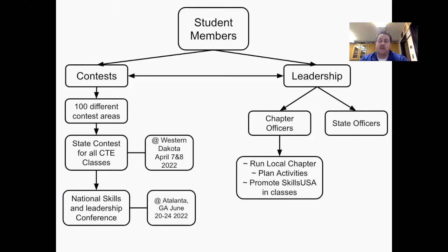Typically you would start as a chapter officer before taking on a state officer position. Chapter officers are individuals who want to help lead and guide our local chapter for Northeast Technical High School. You're going to plan activities and promote SkillsUSA within your courses. If you want to do different activities, maybe you want to have a social event, things like that, those are what the officers help plan and guide and lead and get the SkillsUSA members excited for. So there are some different avenues within leadership if you wanted to partake in those.